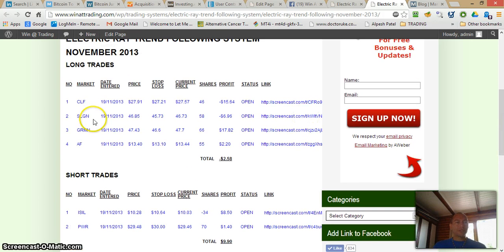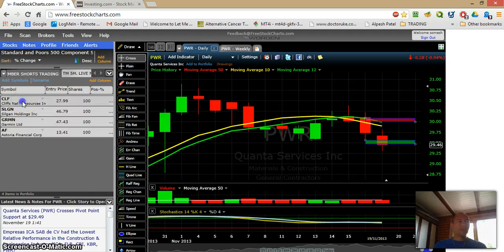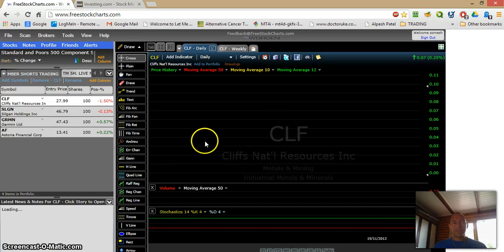These are the long trades I took yesterday, which was CLF. I entered yesterday at the price of 27.91, the stop loss 27.21, the current price is 27.57, and I traded 46 shares. And let's see if I can find that. Okay, let's see. This is long trades. So this was the CLF trade here.